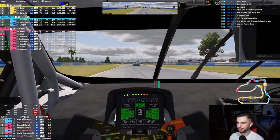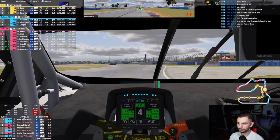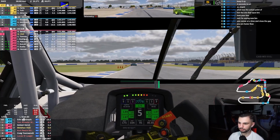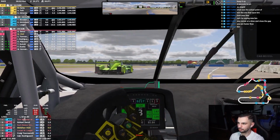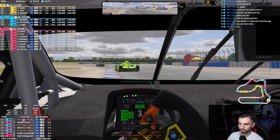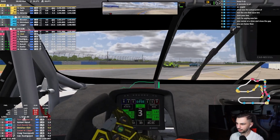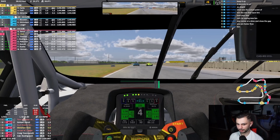Approaching. LMP2 time. Yay. Car right. Keep to the left. Clear. You've got about 5 laps of fuel. I've been blessed. No one caught me on that corner.